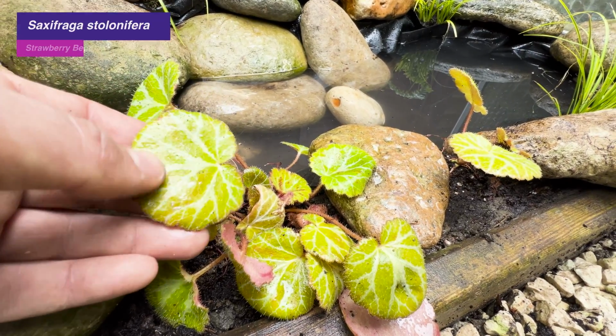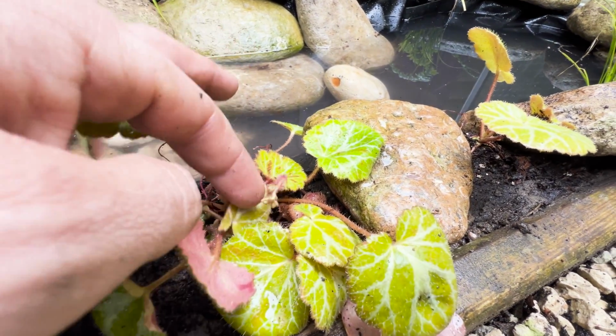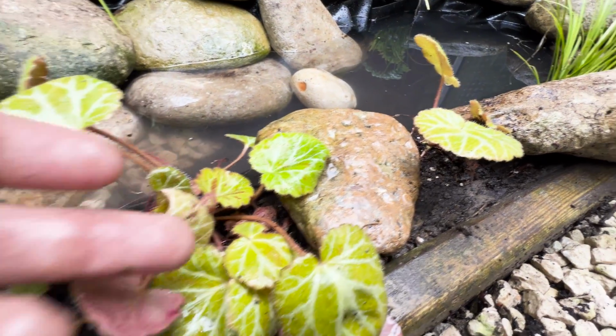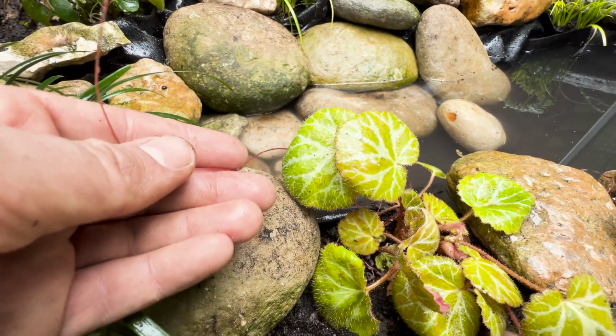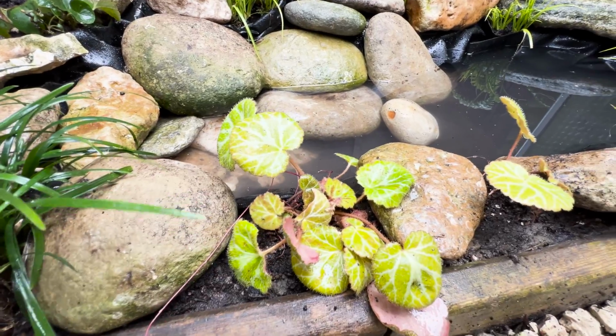So will this Saxifraga stolonifera. This is a really nice ground cover plant, so it stays low growing, and it's not going to block my view of the pond as I'm walking down the garden path. It sends up tiny white orchid-like flowers, and it spreads using these stolons as runners, and it will send out more baby plants all along the front and in between the rocks in time.